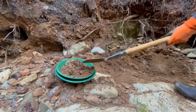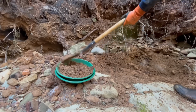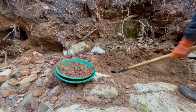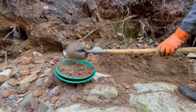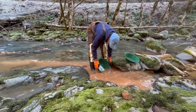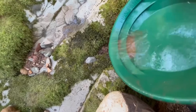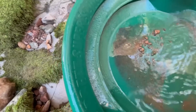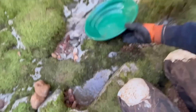I like the color. Just don't like tiny gravel like that. Doesn't look very promising. It's a micro dot. Okay, we're gonna muck that.